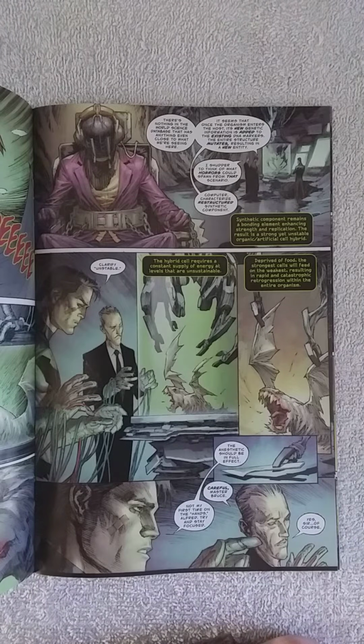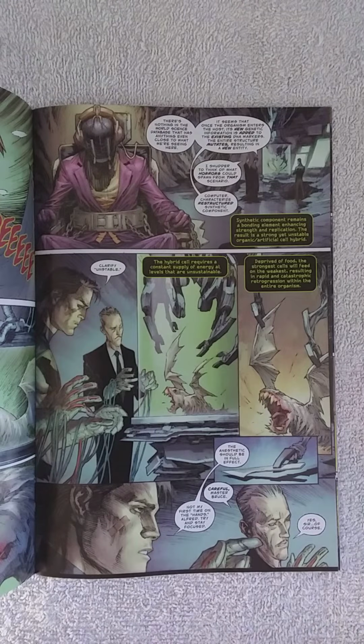And the bat computer says that the DNA is unstable, and the cell is unstable. So Batman says, clarify unstable. The hybrid cell requires a constant supply of energy at levels that are unsustainable. Deprived of food, the strongest cells will feed on the weakest, resulting in rapid and catastrophic retrogression within an entire organism. So yeah, basically, it needs constant food. And if that's not the case, it will feed on the organism that it's inhabiting.